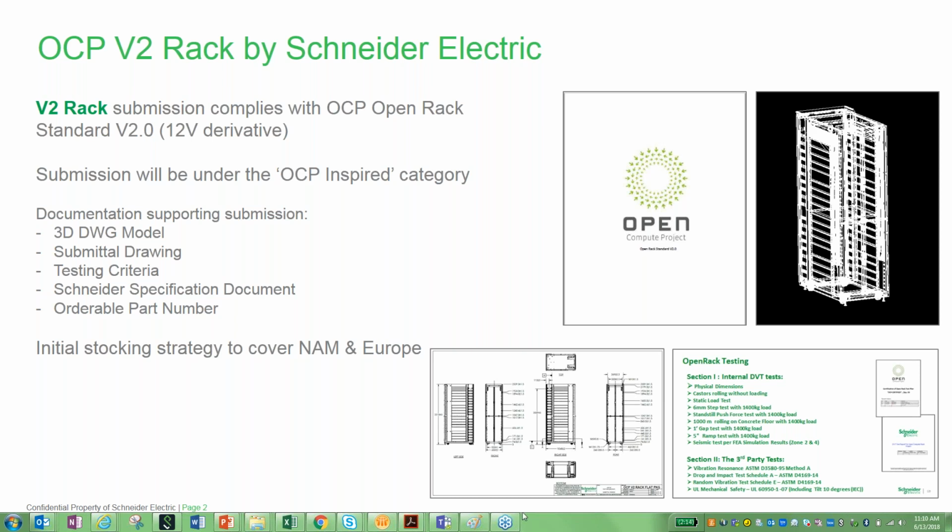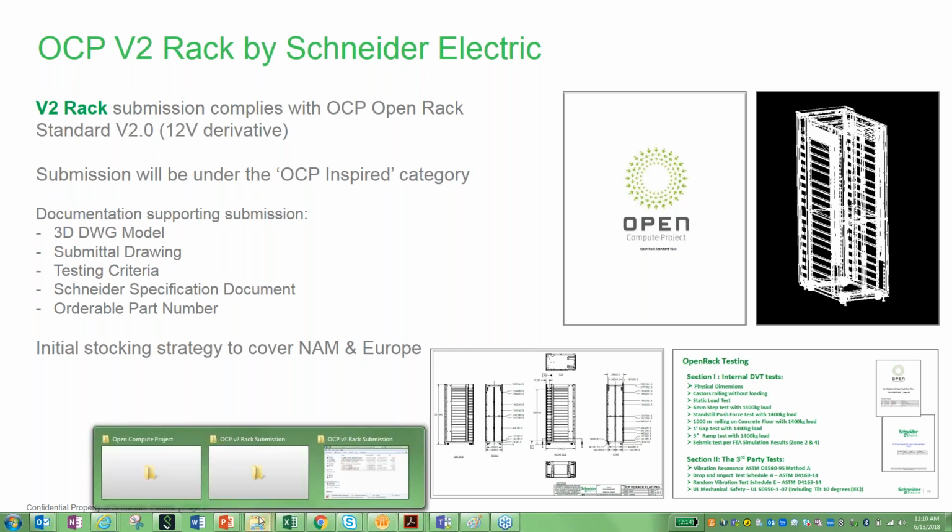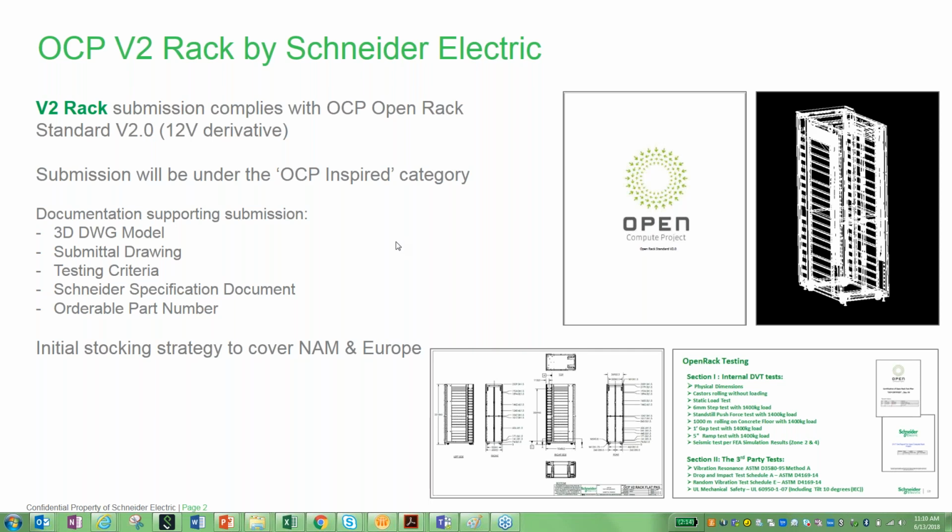I can run through some additional documentation like the spec sheet if required, or if there's any questions, comments, anything missing, obviously I'm all ears to that as well.